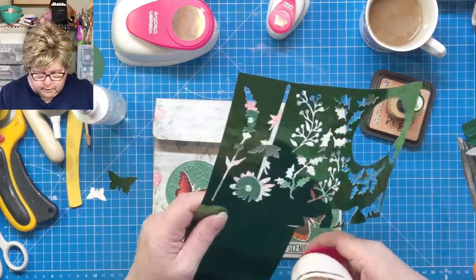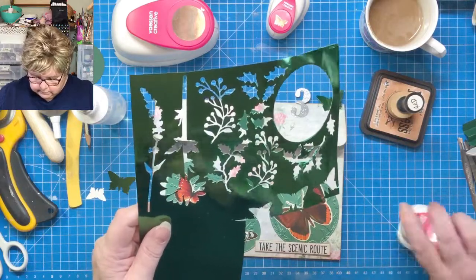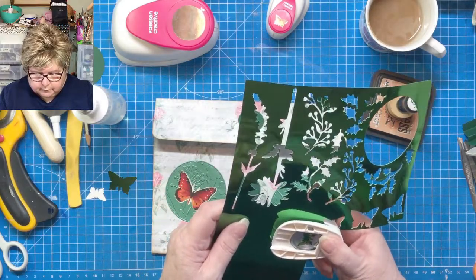You don't put it flat on the table, I never know. Because it would be like that. You don't need to see where you're doing it. You do, because you need it as near the edge as possible so you're not wasting paper.